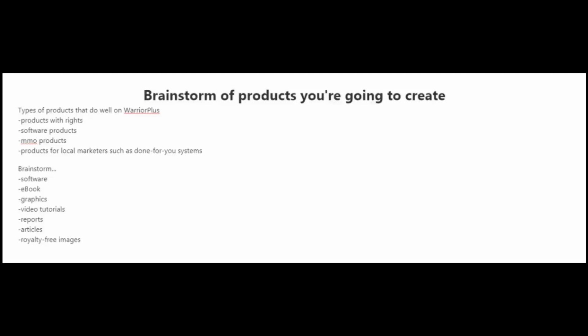Now, before we brainstorm over the products that we're going to create, let's look at the types of products that do well on the Warrior Plus network. Products that have rights attached to them do quite well. So, for example, products that have resale rights or private label rights.